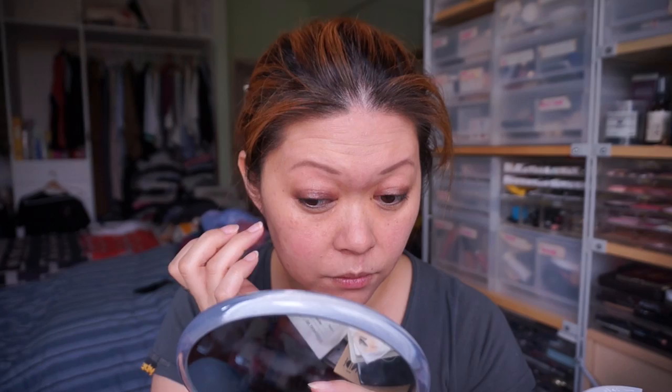It's very easy to apply. So I just dab on the top to blend it out. And this one is definitely more bling than the Chanel palette. And it's less red. Right. So I think I have to use a brush to apply some for my under eye.